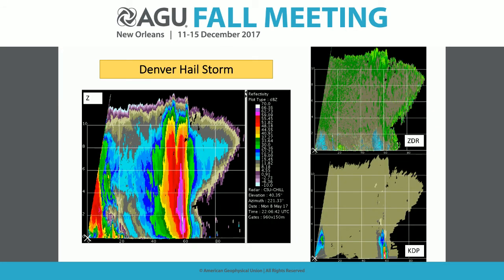Now, another storm that was quite interesting is the Denver hail storm. The ER2 arrived just after the big hail fell out. It damaged shopping malls. It obliterated many new cars. There was just a shopping mall 2 weeks ago that opened up again. It was in late November, and it was closed on the 8th of May when this storm hit. So it did a tremendous amount of damage.